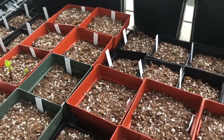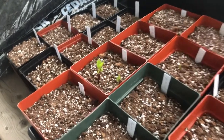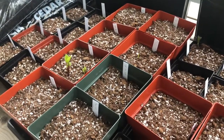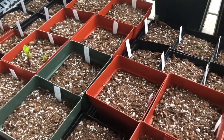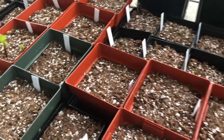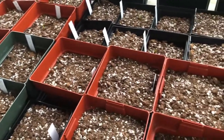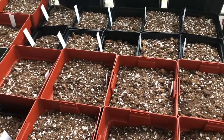Some of them are starting to sprout, but I think there's a handful of tubers I still haven't planted. Most of them are potted up, waiting for them to sprout. I'm not really watering, the soil's quite dry. I think as soon as the weather warms up, we'll see some more growth.